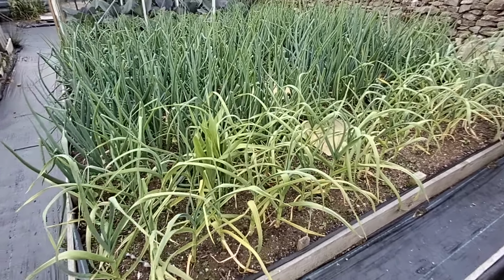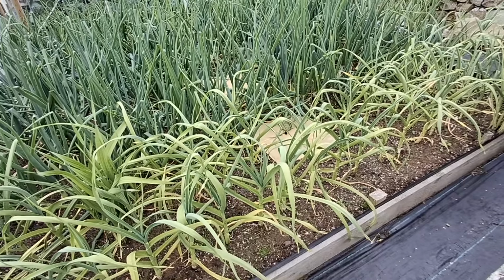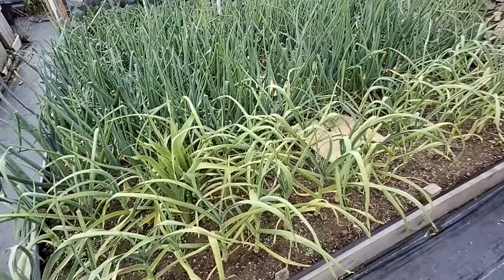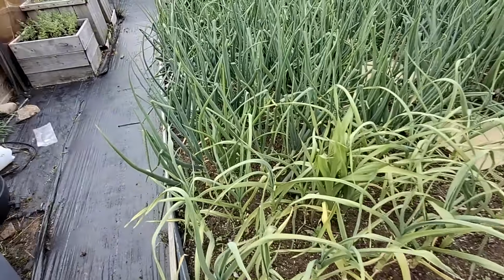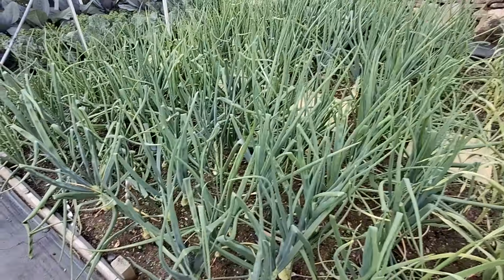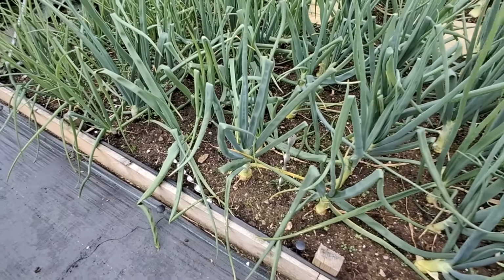So my garlic's still powering away, it's still growing. No signs of any rust or anything yet, so should get a decent crop, and if we get a bit more rain just to swell the bulbs up, should get a good crop. Onions are possibly the best I've ever seen them at this stage. Starting to bulb up now.